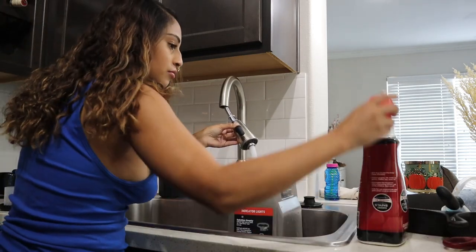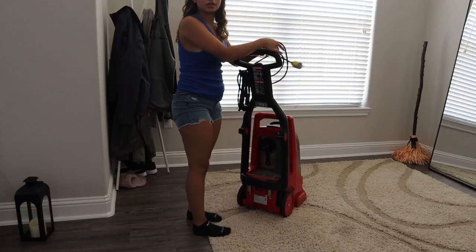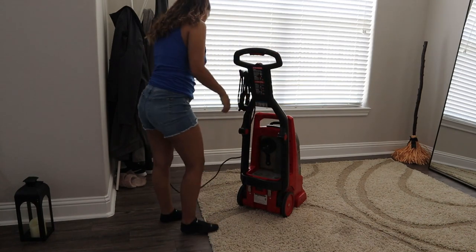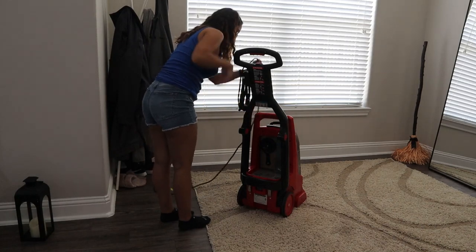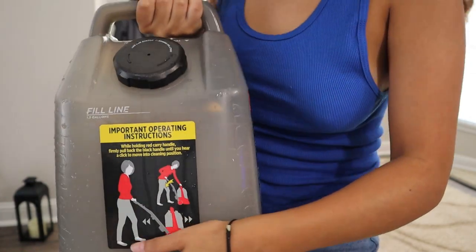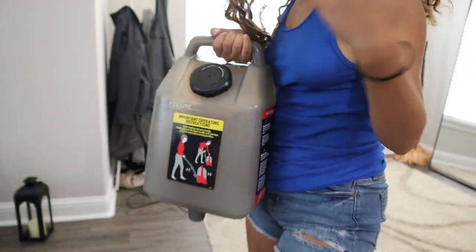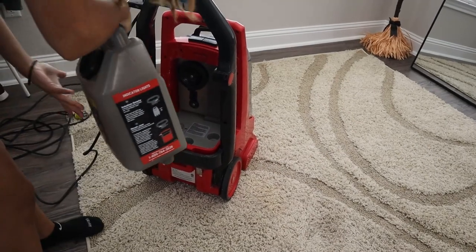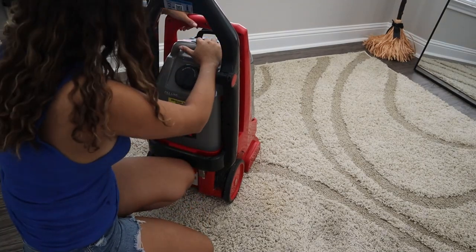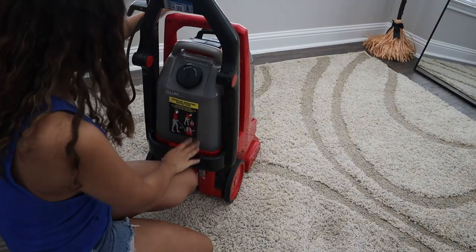Alright, so now close this. Now I am going to start tabling this. And now you got your big baby filled up to the line. The fill line is right here, as you guys can see, the liquid right there. So come on over here, and now we are just gonna put it back in here. It should snap together. You should hear a snap sound, and that way you know that it's on properly. Make sure everything is nice and closed. You don't want anything leaking.